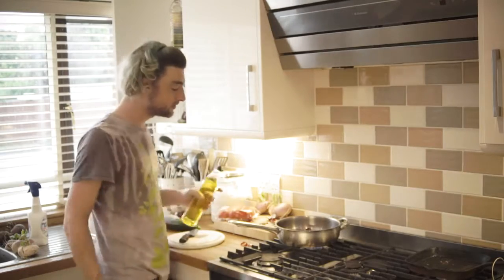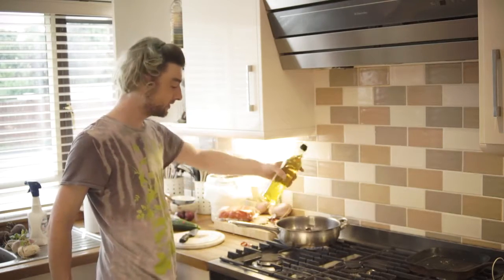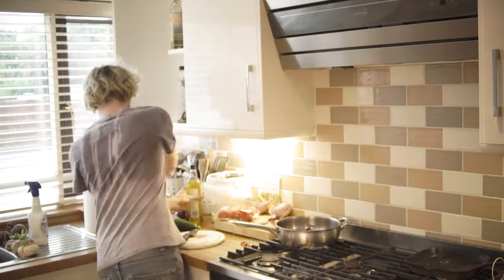So, in the pan we've got the onion, nicely diced. We're gonna go with olive oil, extra virgin. Nice and simple. Let's get some garlic in there.